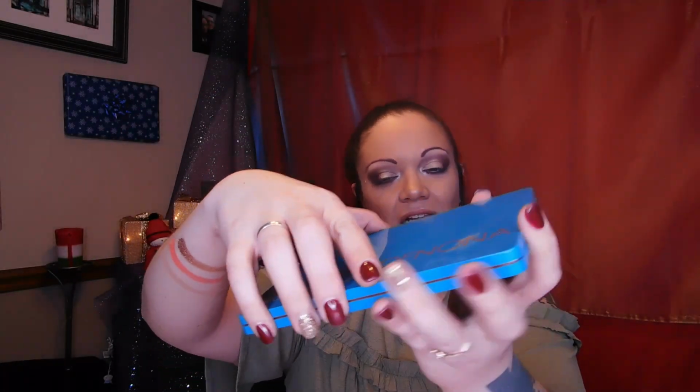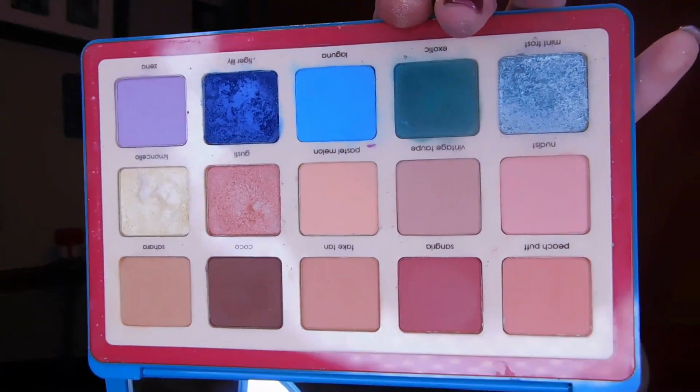Okay, so coming in at number 4, which is way far down the list for how much I love her. But this is the Natasha Denona Tropic palette. A lot of people did not like this one and did not like the formula. But I love this. I wore this baby all summer. My husband got this for me as a surprise present back in like February. And like Mint Frost and Exotic are going to hit pan soon. I just really, really love it.